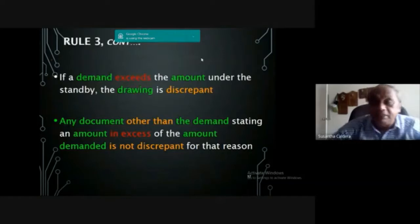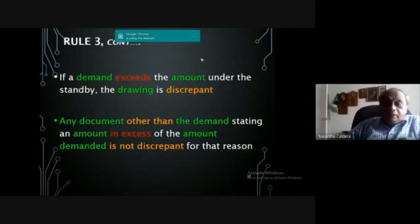If a demand exceeds the amount under the standby, the drawing is discrepant. Standby LC is for $10,000, but you are demanding $20,000. Then it is discrepant. Right? It's simple as that.